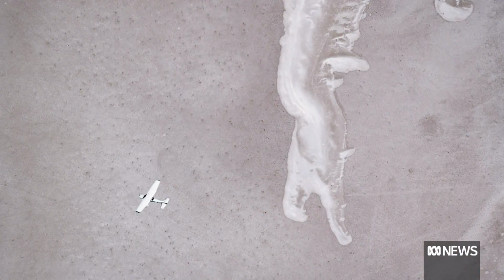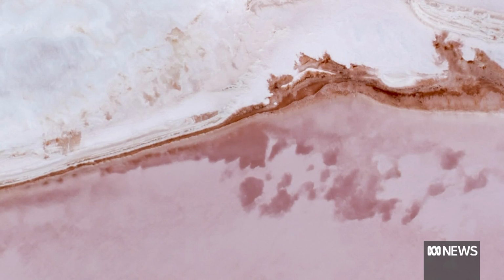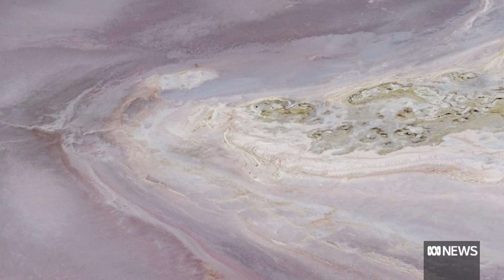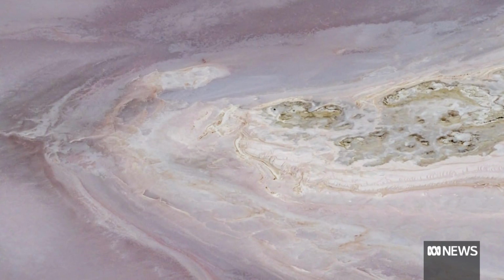So the filling of the lake was from local rainfall at this stage. I mean, water is now coming in through the north, but it's pretty spectacular to see Lake Eyre South from the local rains, I guess, and that was pretty good and rare to see.